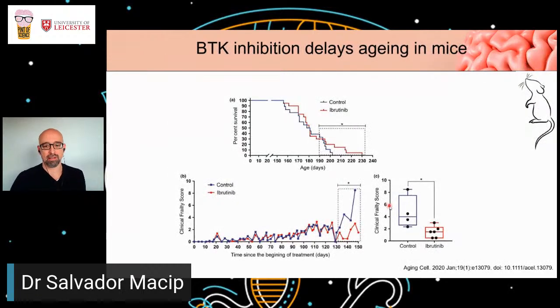And this is what we did with a mouse model. So we used this drug called ibrutinib, which is a BTK inhibitor, and we used control mice that were not treated. As you can see in this graph, this is the survival of the animals over a certain number of days. The red curve is the animals that are treated. They lived much longer, reaching 2030 days, whereas the non-treated animals only reached around 200. So there is a difference.